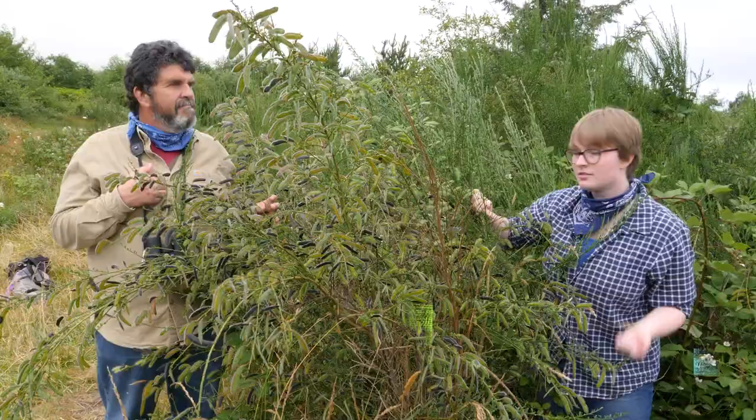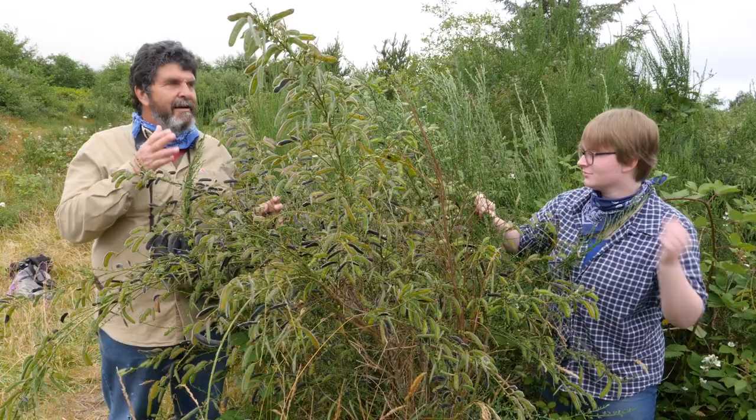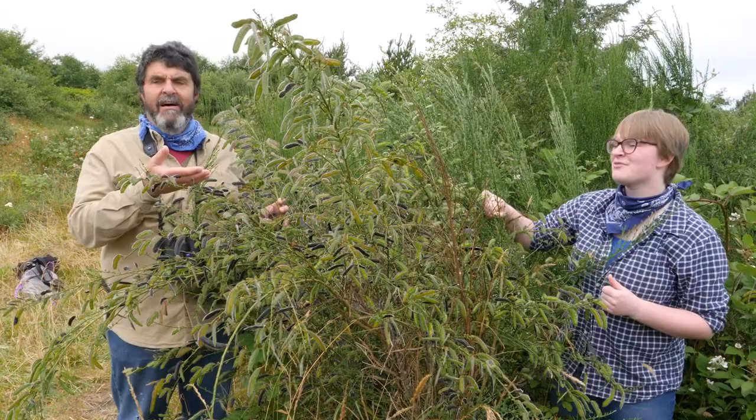Scotch Broom was brought in back, when was Scotch Broom brought in? I don't even remember. Back during the Eisenhower administration, mostly. They were actually using it as road cover. It grew well in disturbed areas, and so they were using it to plant along roadsides, and it got away from them. Yep. And this is a really good example of not just a non-native species, but an invasive. Invasive non-native species.